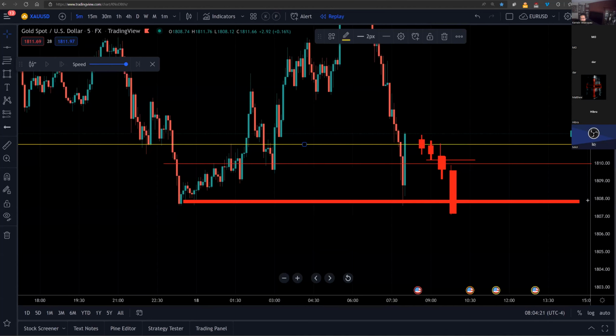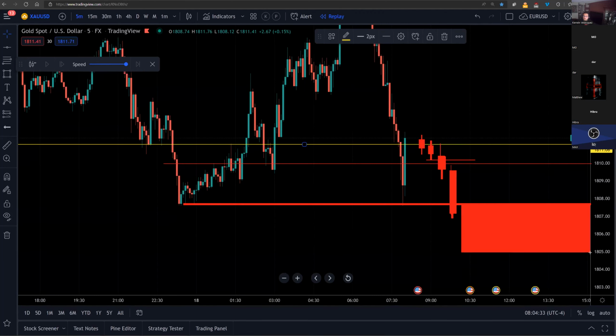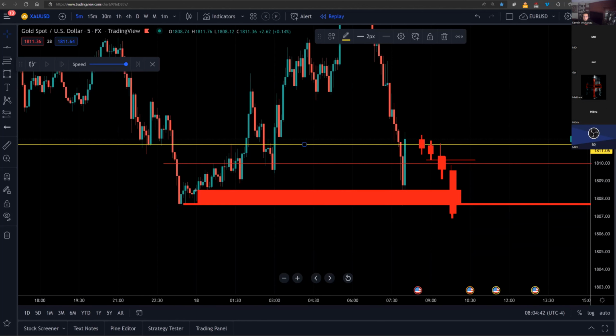Leaving this specific area right here will be good. Because at that point, if it's leaving that specific area, you can easily try something impulsive here. Why? Because you know that you have another 20 pips to the downside. Below the 1807, you have another 20 pips to the nearest key level, which is the 1805. But obviously you need price leaving this specific area.